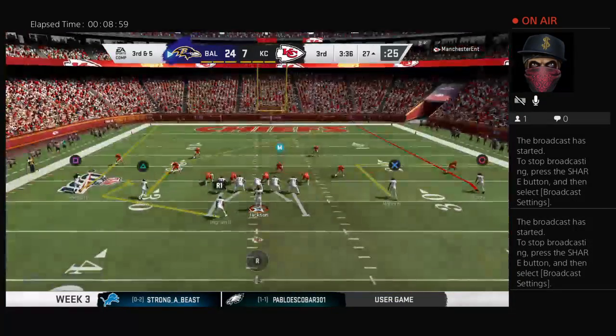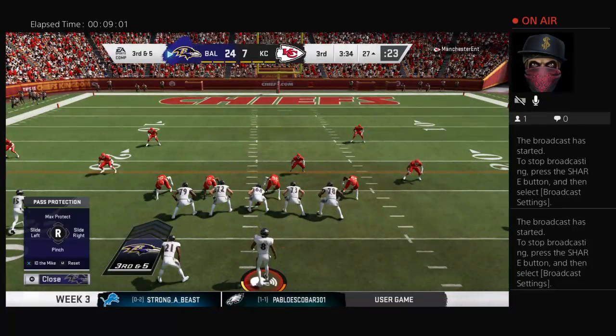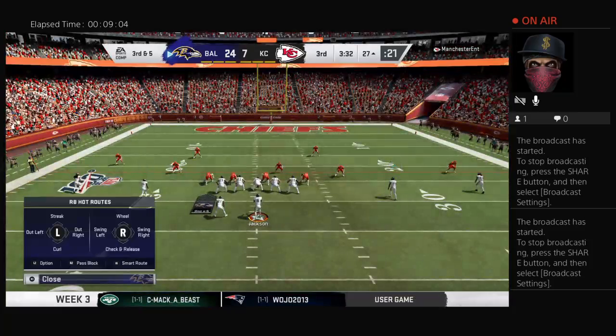The Ravens on 3rd down, just 1 for 3 thus far. This will be 3rd and 5.